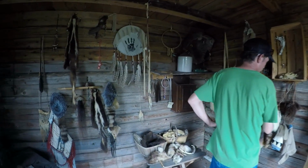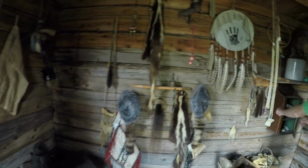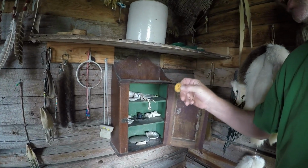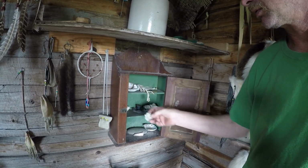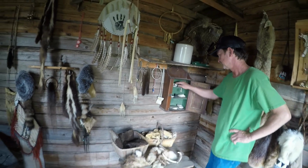And there's some Indian beads and different things. Here's a dream catcher. There's some arrows. Wow. That's nice. Those are sharp. Button. Who knows what that is? And look at the little candlestick holder? Yep, candle holder, yeah.